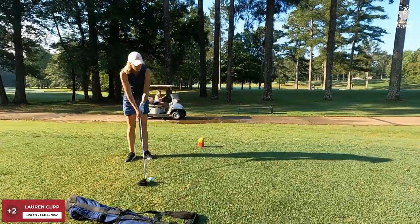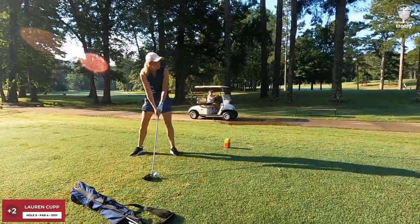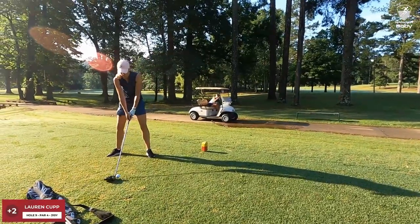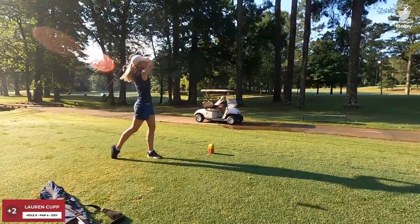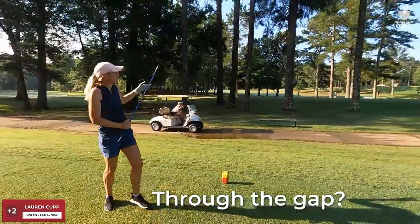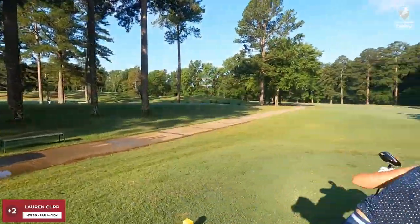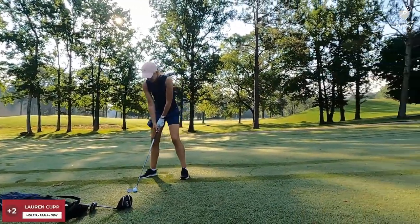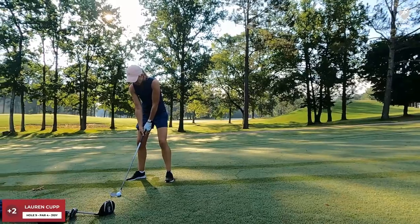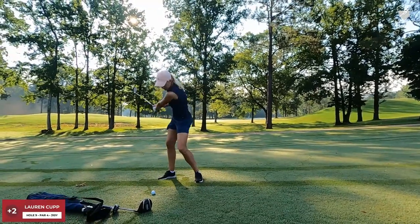Yeah. Lauren taking out driver, and see how she's aiming left? She wants to cut off this dog leg. 310 from the front tees. Through the gap? Oh, oh. Anytime she stands still to watch it, you know she's not sure what's going to happen. But look at that. Parked in the fairway. Wow. Wedge in short iron in hand.